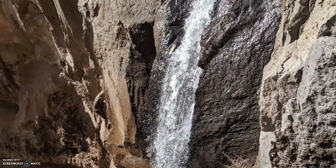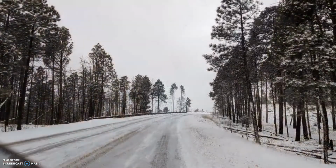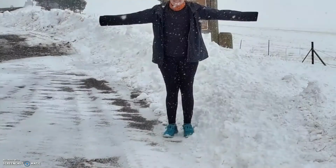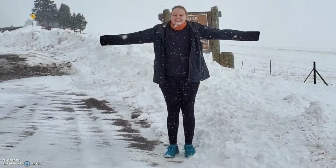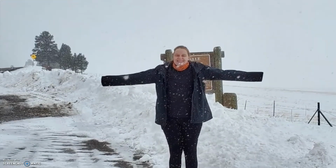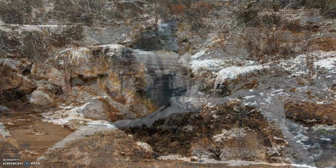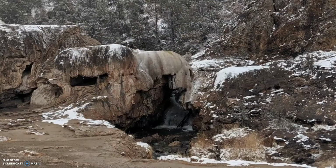This is the Lower Falls. We were sitting right next to the top of it, which is about 40 feet. On our way home, we hit some snow. This was just on the side of the road. These are some natural hot springs, and this is a sulfur dam.